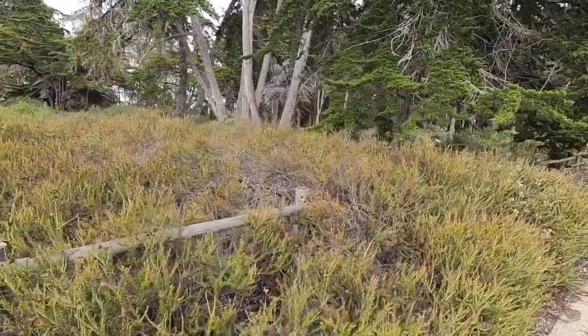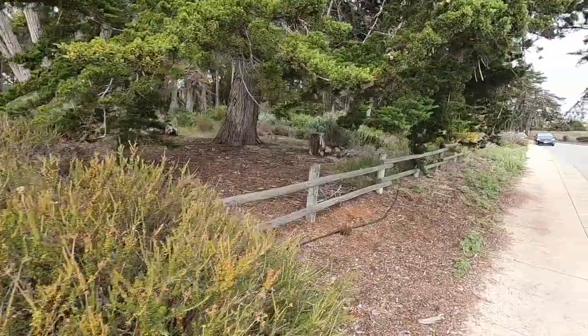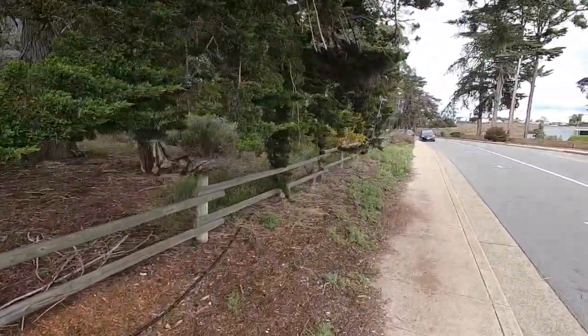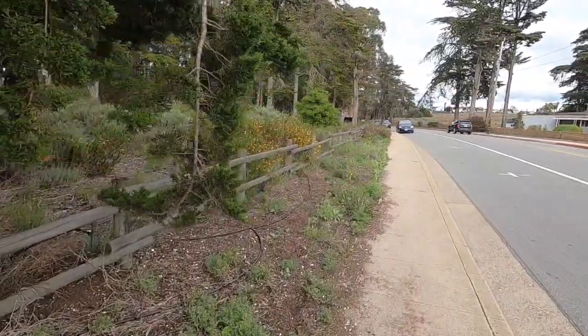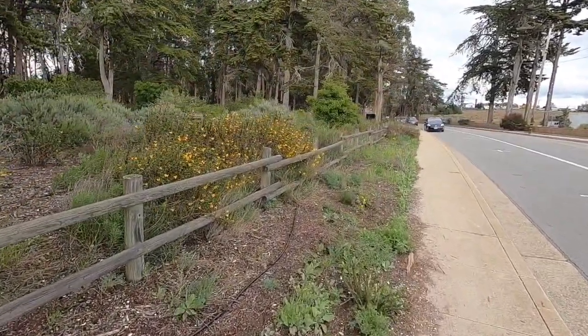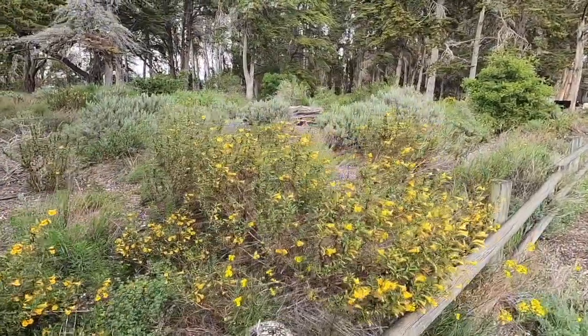All this is buckwheat. Sometimes when a native plant gets established in an area, it can competitively exclude other plants because it's doing so well in a specific zone. Oh, beautiful. All right, another one of my favorite local plants.